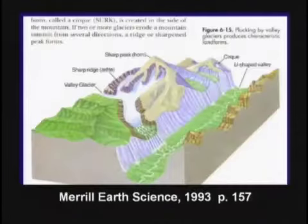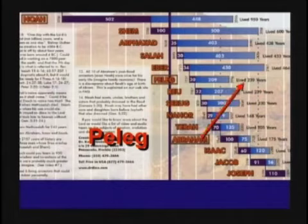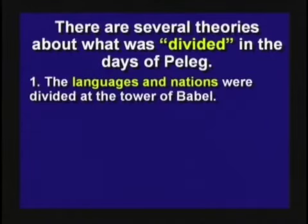And then in the days of Peleg, the earth was divided. Peleg was born 100 years after the flood. I think his daddy named him that because something had changed. So there are 4 theories of what the days of Peleg means. What does it mean divided? What was divided? One theory is the languages and nations were divided at the Tower of Babel.